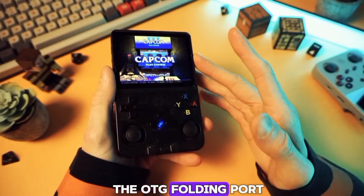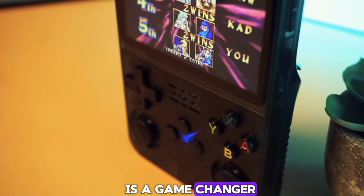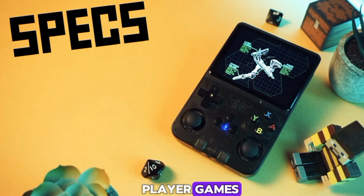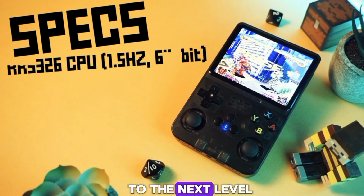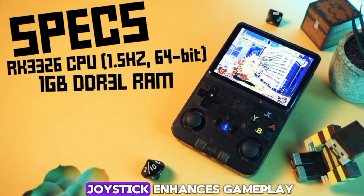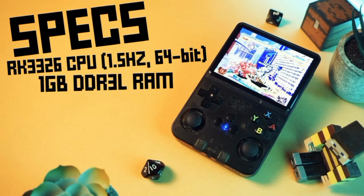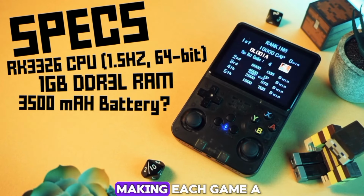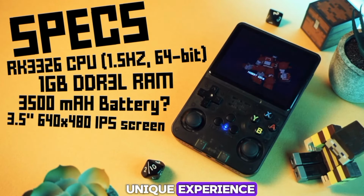The OTG folding port is a game-changer. It allows for large screen output and 2-player games, taking your gaming experience to the next level. Finally, the dual 3D joystick enhances gameplay. You can customize key combinations for different games, making each game a unique experience.